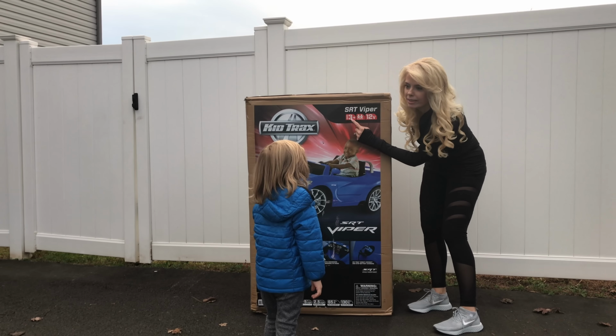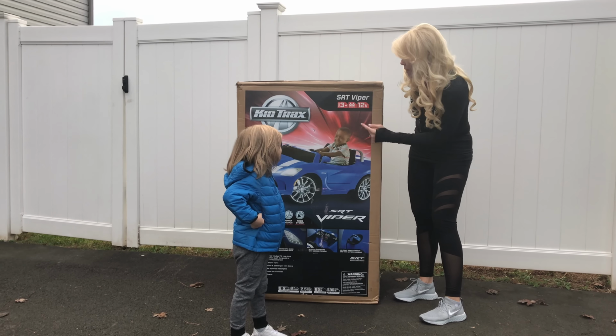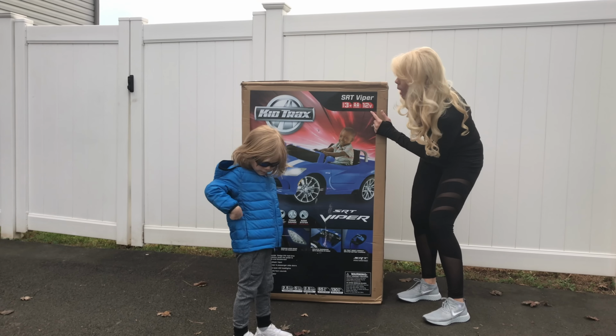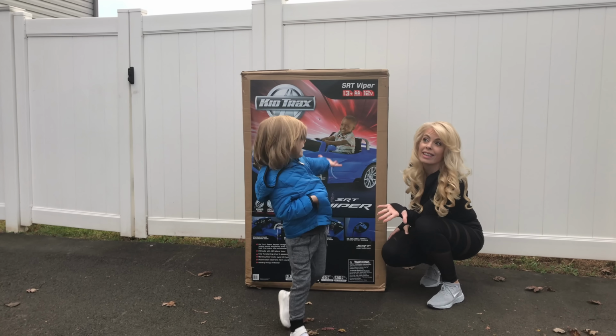Jace, this is for ages... Feet up. I'm four now. And he's four, so you are good to go. This is a two rider, and it's a 12 volt. And what color is this car? Blue, just like my jacket.